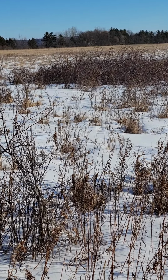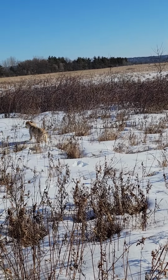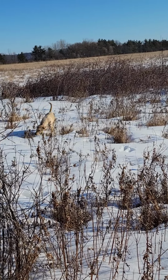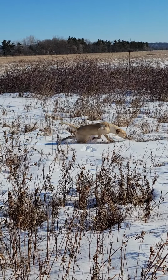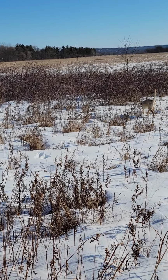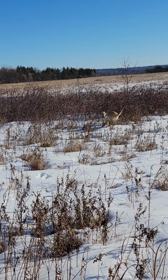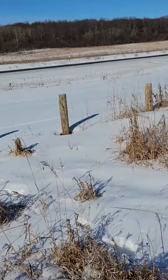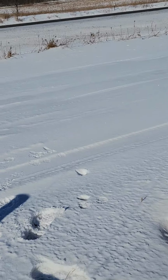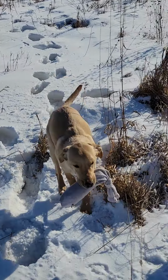Man, he's gonna be way short. He's gonna have to drive back. Find him, Corky. Find him. Gotta go downwind. Attaboy. Good. All right, Corks. Attaboy. Good boy. Good job.